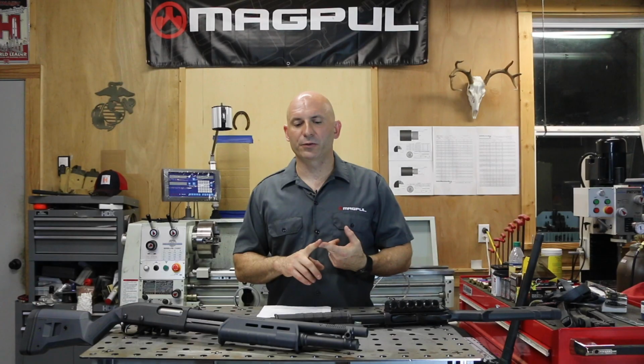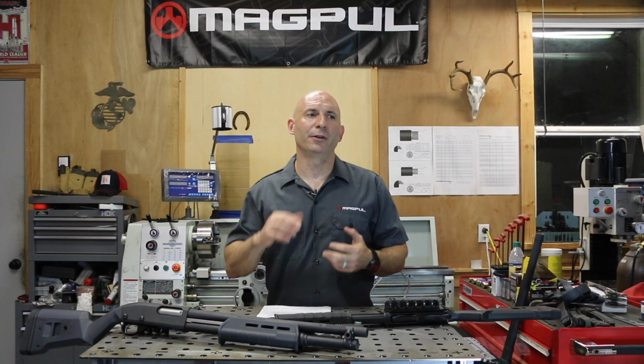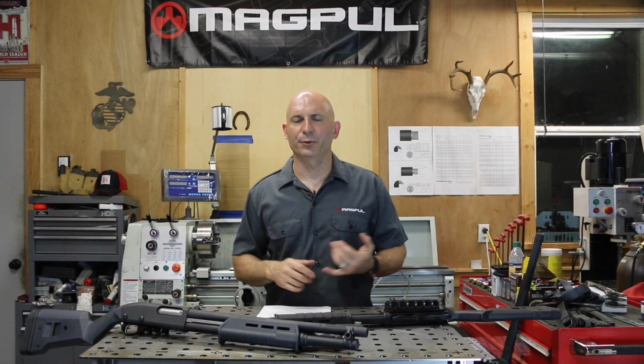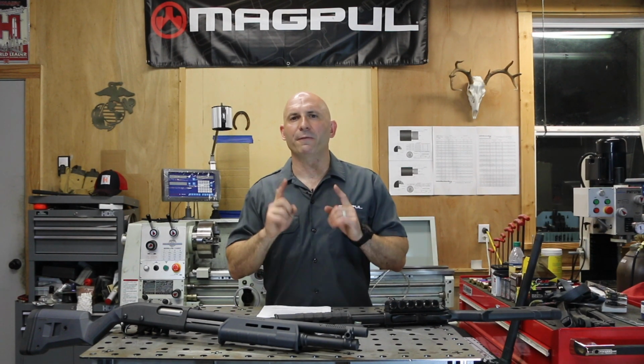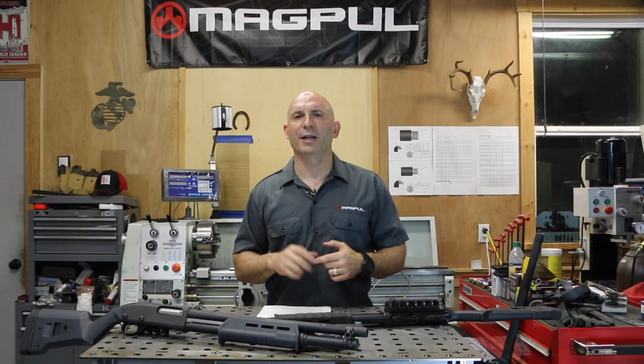Most of them are user installed. Some of them require gunsmith operations, like a newer Remington 870 that requires a dimple to be drilled. But once again, most of them have simple instructions. Get that on your shotgun, make sure you replace the spring, and function fire after you change a magazine tube.